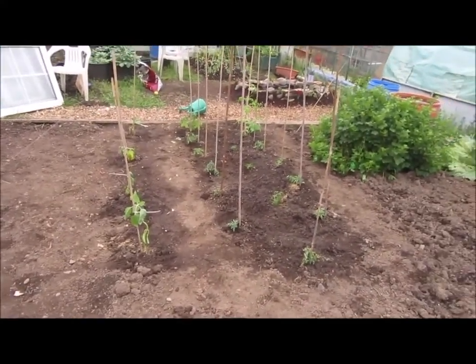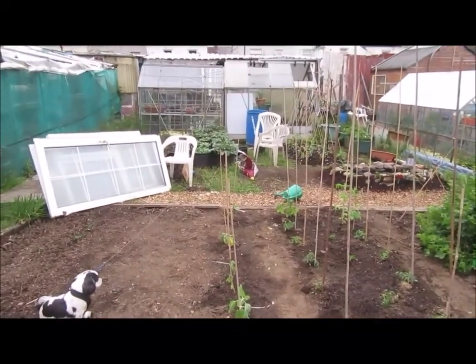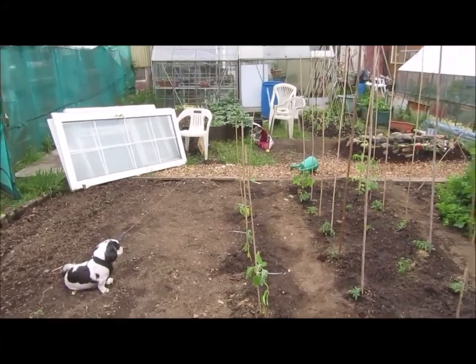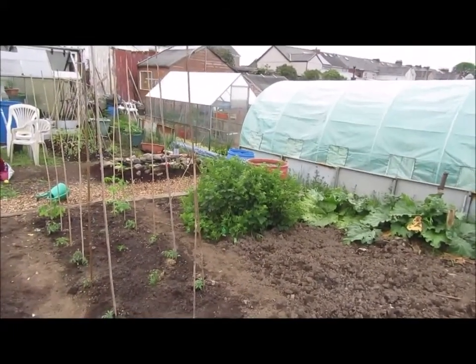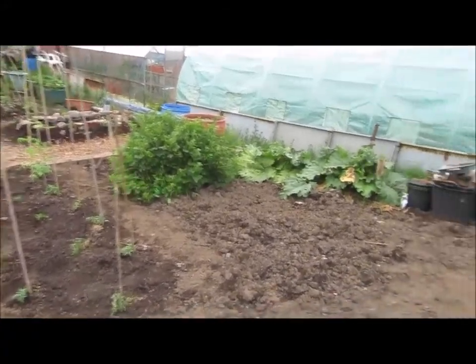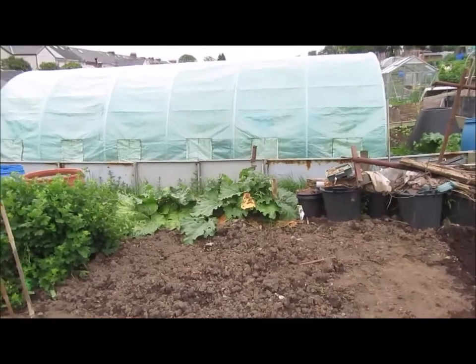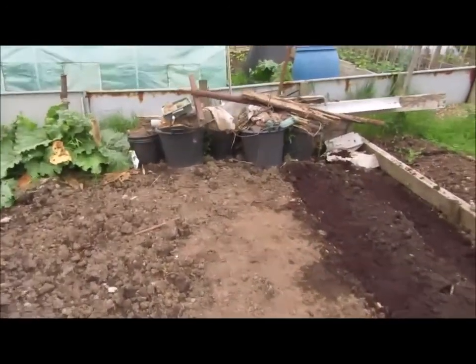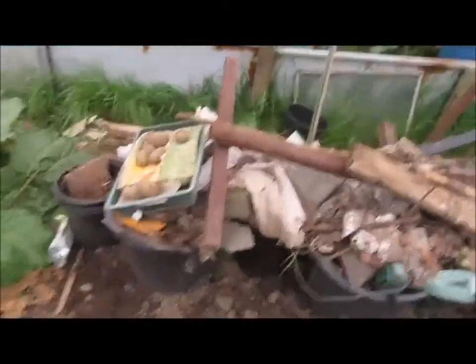Here, plenty of tomatoes outside, plus I've got plenty of tomatoes in the greenhouse. So I'm not going to have any shortage of tomatoes this year. Gooseberries, well, can't wait to see what's going to happen with those. I'm going to get one more crop off the rhubarb before it dies off this winter or summer. I nearly forgot, I've still got some seed potatoes left there, so I'll take them back in the shed.